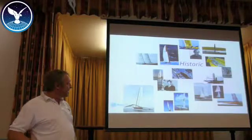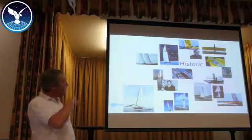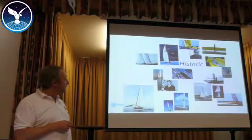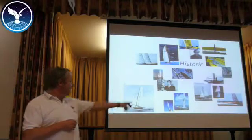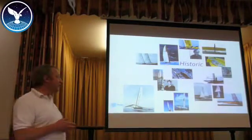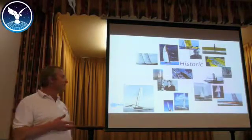Some of the other pictures there are kind of going through some of the history of the event. I'll probably touch on some of those as we go through, but you can see there's some pictures there like the America's Cup boats, speed sailing boats. They've all kind of generated from the C-Class almost.